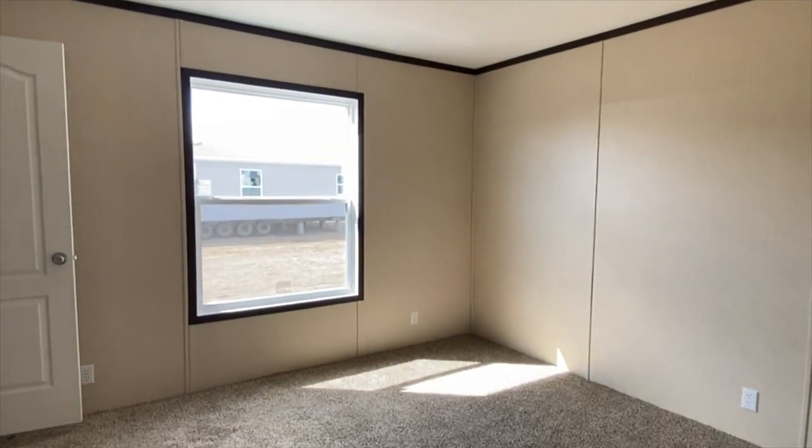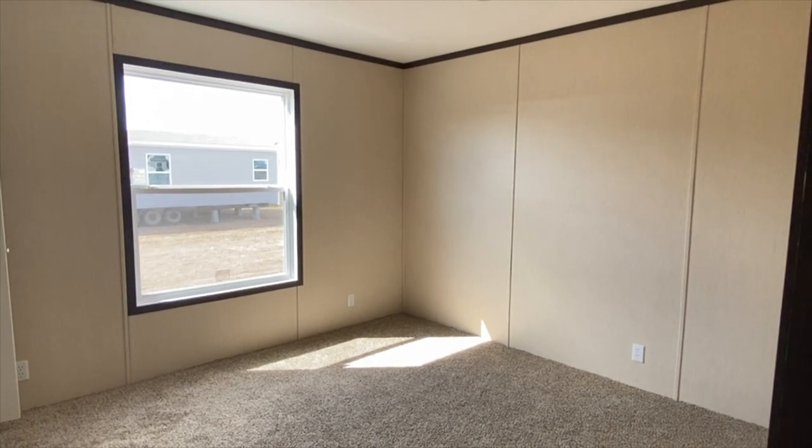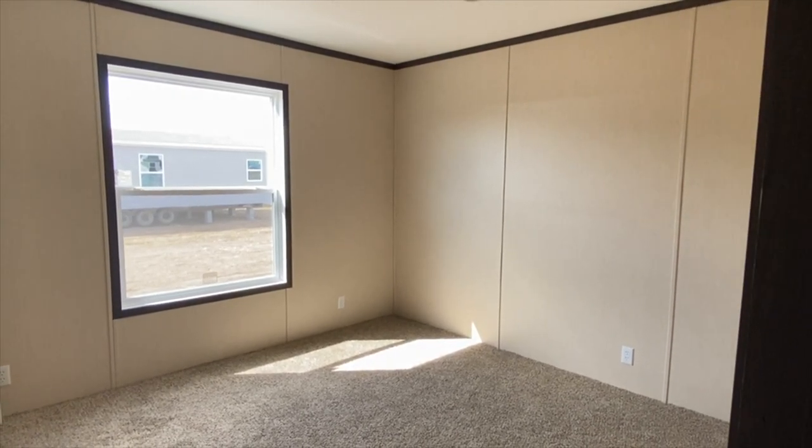It could be a kid's bedroom. You know, some people get offended because I say guest bedroom, but when you go to view this home, that is exactly what the salespeople say.